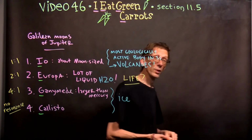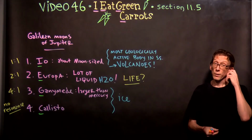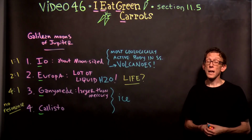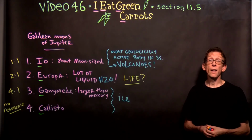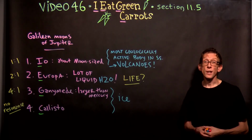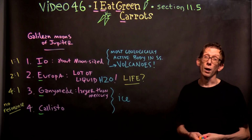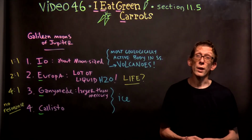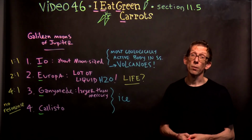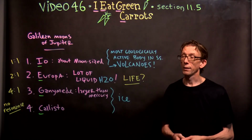The tidal effects on Callisto are far less, because Callisto is quite a bit further out than the others are. And the tidal effects on those are very large because of Jupiter's large mass. But returning to Ganymede and Callisto taken together, they are made almost entirely of ice. And this is normal for moons in the outer solar system. Unlike the moons of the Earth and Mars, which are rock, the moons of the outer solar system are almost entirely ice. And we'll say more about that, quite a bit more about that later on.